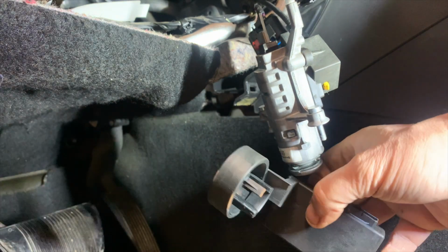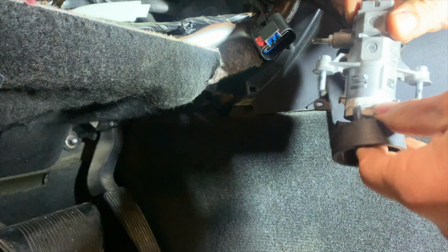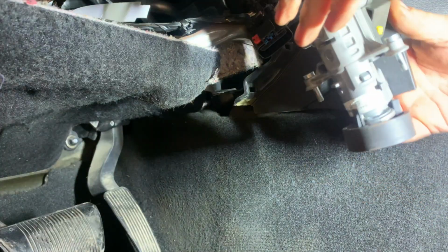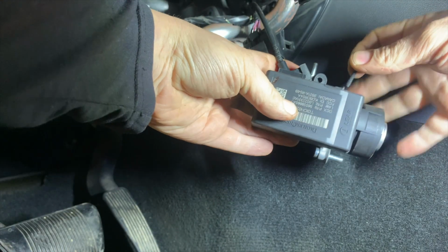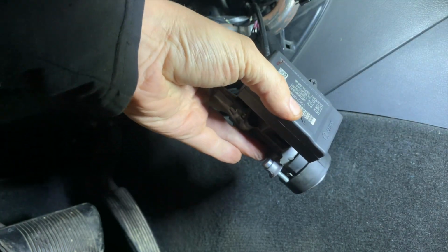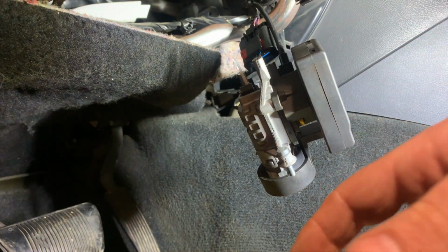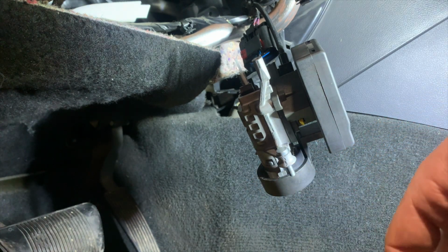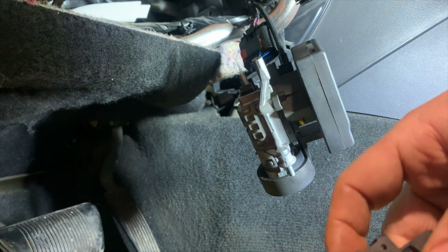Okay, let's put on the skim module. It looks like there's a tab right there. It slides up on. Here's where the screw goes. Okay, I'm gonna put on the new ignition switch because where this old one was broke, it kind of messed up the insides, wallered them out a little bit. This one's in a lot better shape.